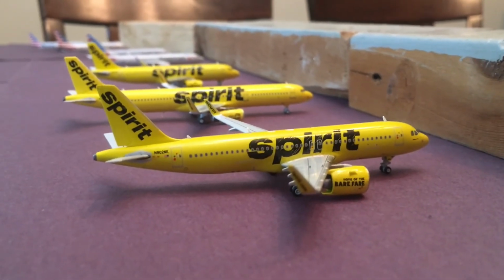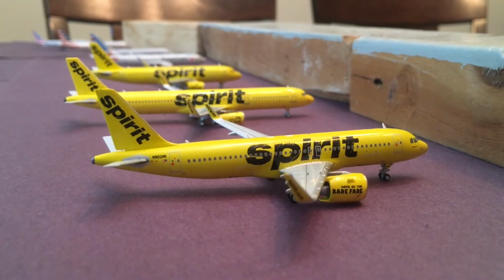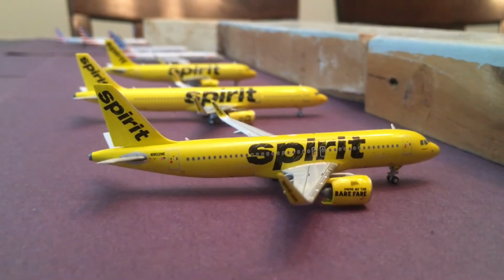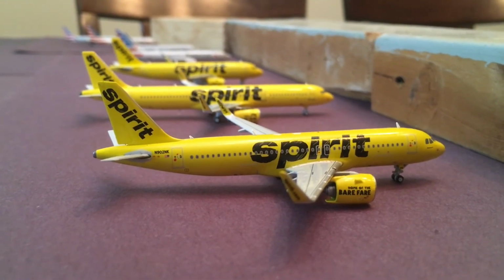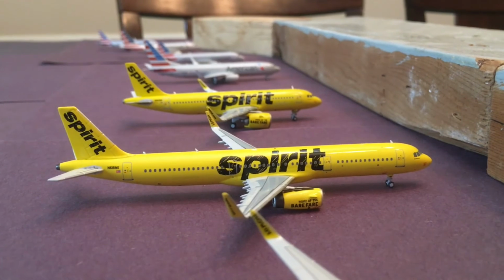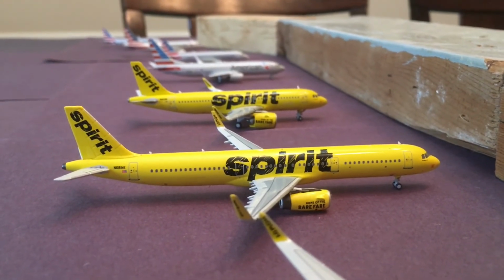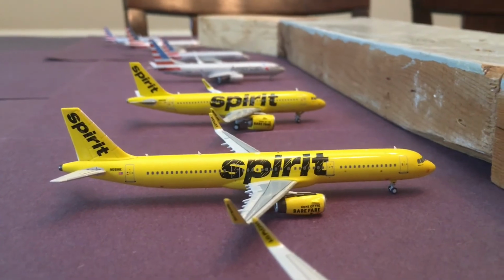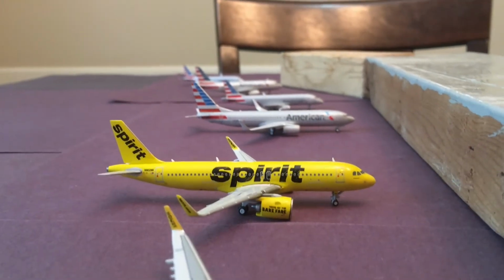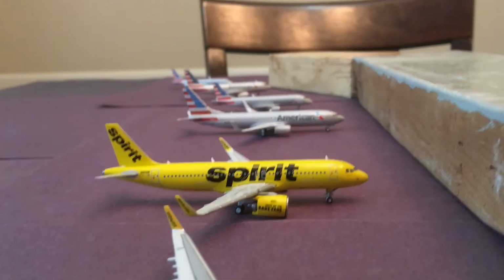So we got the Spirit Airbus A320. I'm not even exactly sure if they operate the Neos or not on these routes, but the first one we have, he came in from Las Vegas and will be heading out to Los Angeles. The next one is an A321 by NG. This guy came in last night from Cancun and will be heading out this morning to Fort Lauderdale. And then lastly, we have another Spirit A320. This guy came in from Kansas City and will be heading out to New Orleans.